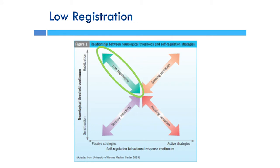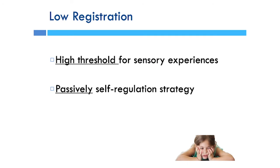So these are the kiddos that don't generally have behaviors, and unfortunately they're often forgotten about. So these are the passive kiddos who need more input, but they don't have the ways to get it. For example, these kids don't know how to respond to the teacher when their name is called. They aren't doing it to be rude or non-compliant. They just haven't heard or registered that the teacher is calling their name.